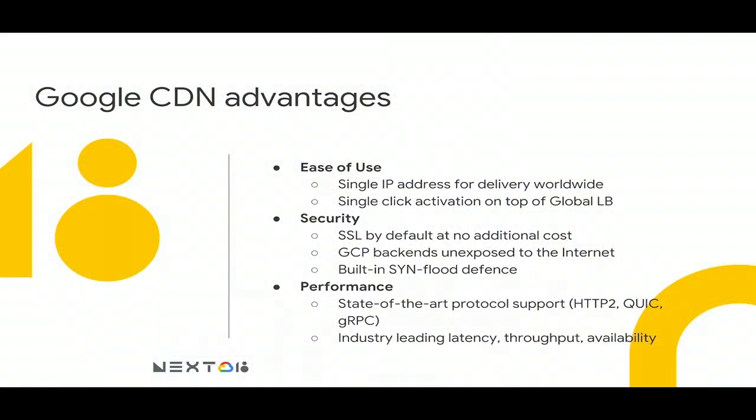So we've built our CDN with the following principles. Number one is ease of use. The key innovation here is that we have a single IP for serving content worldwide. There's a lot of technology that goes behind that. I will spend some time describing how that technology works. Why would a customer care?